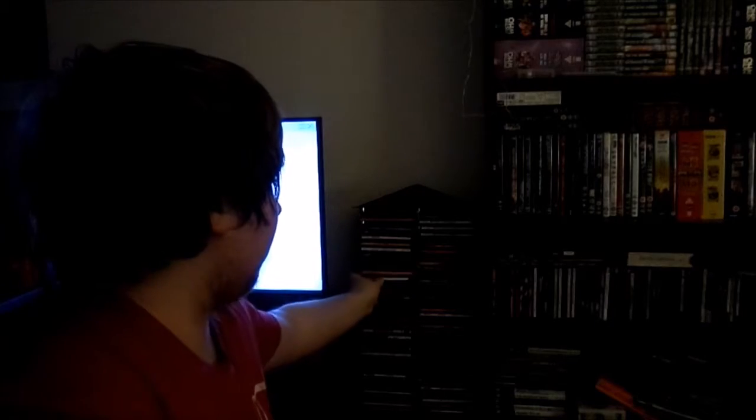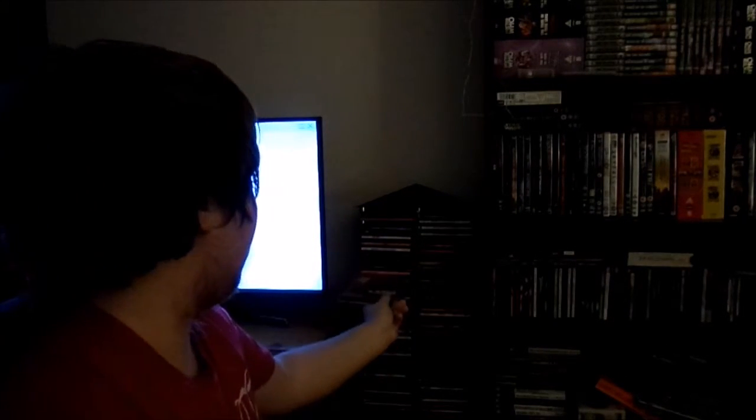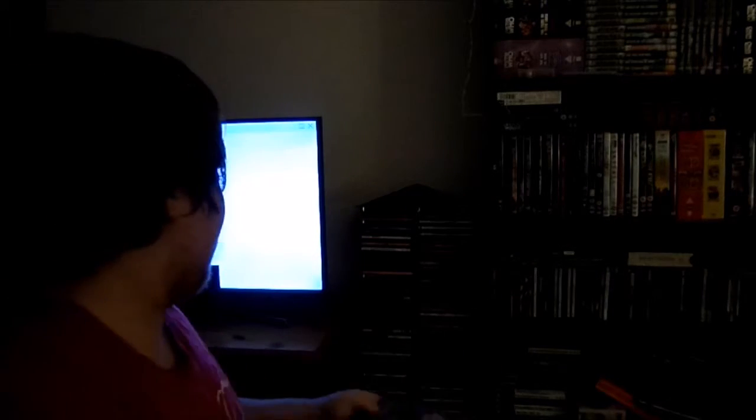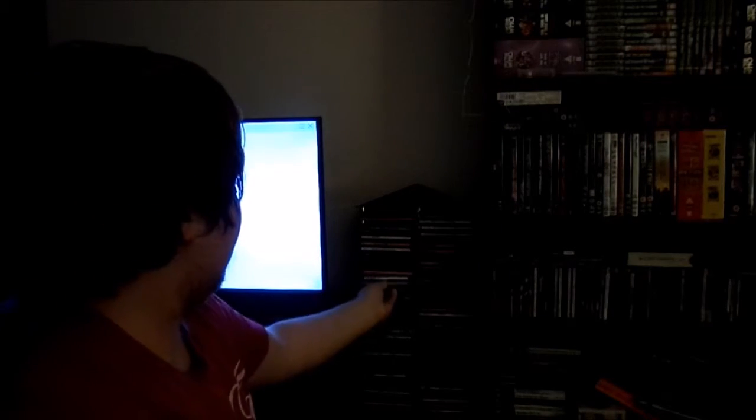We've got an Alice Cooper comeback album from the 1980s. We've got Trash. Brilliant. Look at that cover. Fantastic. We've got Airborne's debut album, Running Wild, on there.